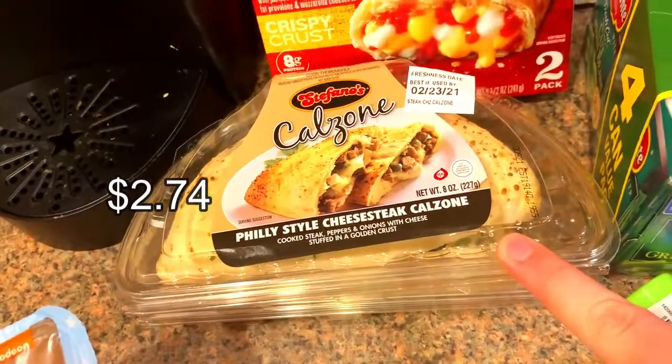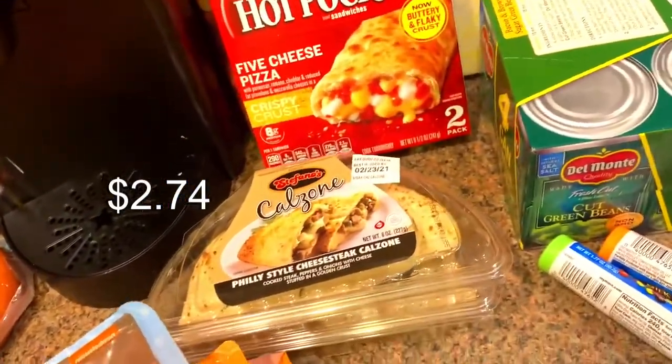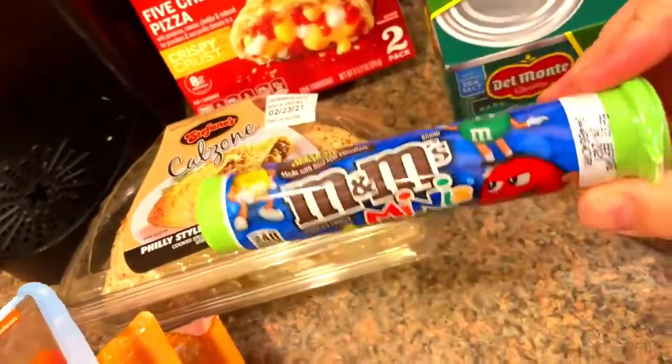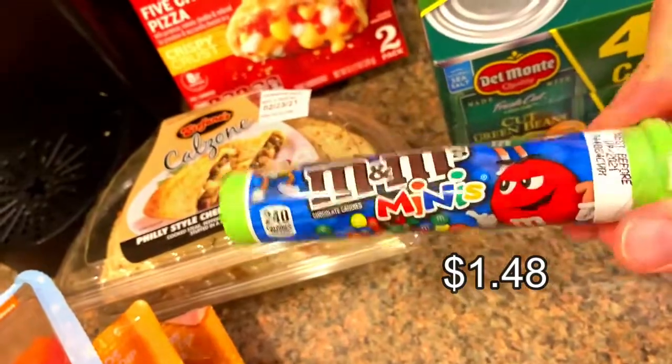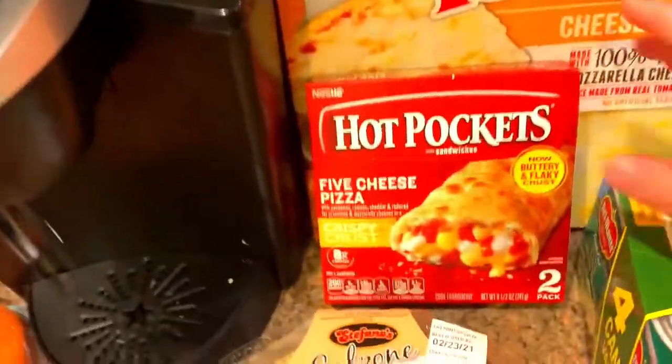It's the Philly cheesesteak style calzones. We got 2 of those. These are really good. They have a pepperoni one too. They got 2 of these little things at the checkout. It's milk chocolate M&M minis. Got 2 of those.